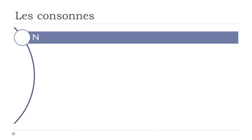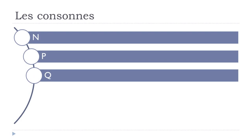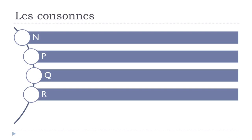N, P, Q, R. R is quite important because people tend to think that French people make it really deep, and it will hurt your throat if you try to insist too much on that. If you listen to me, basically it's not that strong. R, R. It's quite soft.